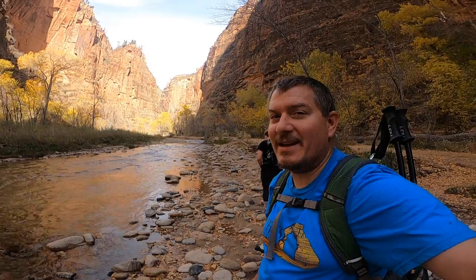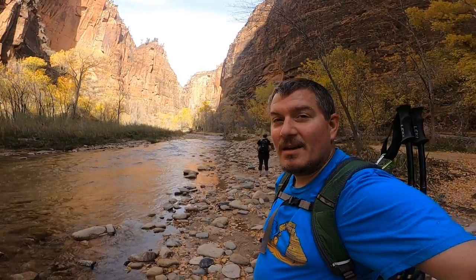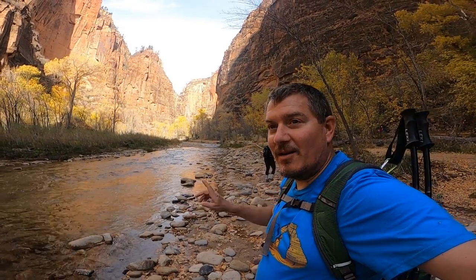Yeah, so we're on hike number 2 of the day in Zion National Park. This is alongside the Riverwalk trail at the very end of the paved road up the Zion Canyon. The last stop, the Temple of Sinawava. This trail is just a mile along the river, super easy.